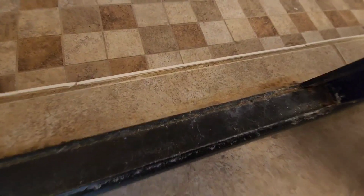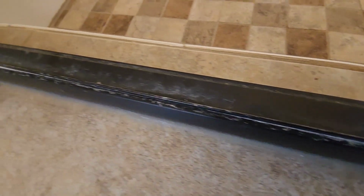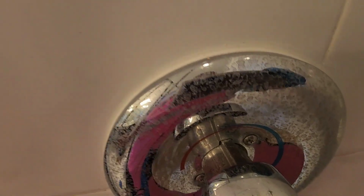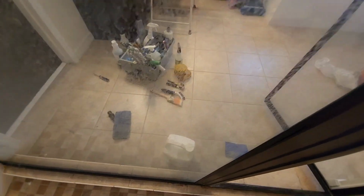The rail in this shower is like that. The shower doesn't have any kind of mold, but it has mineral deposits. Soaps come because they wipe and disinfect. But this is the reason why they hire us to do the cleaning.